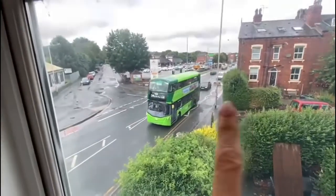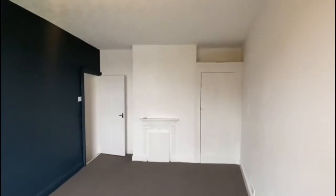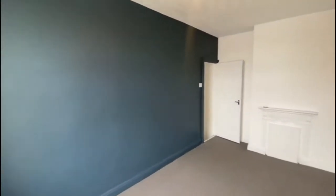You see there, the buses are every 10 minutes into Leeds. Literally just stop here and you can hop on and you could be in Leeds within 15 minutes actually from here on the bus. You can also walk from this immediate location.